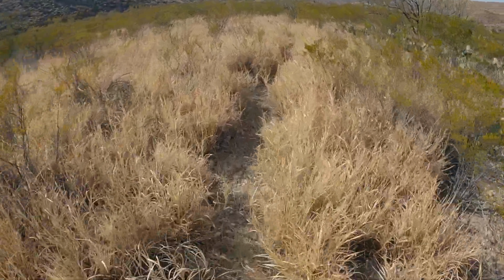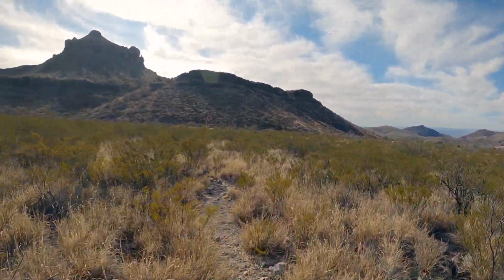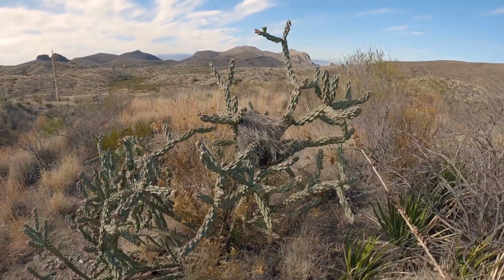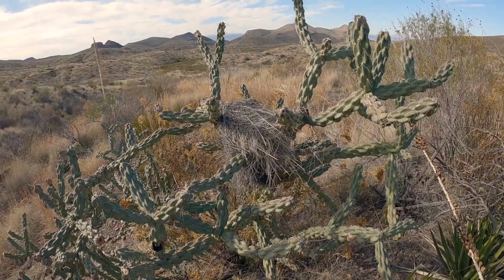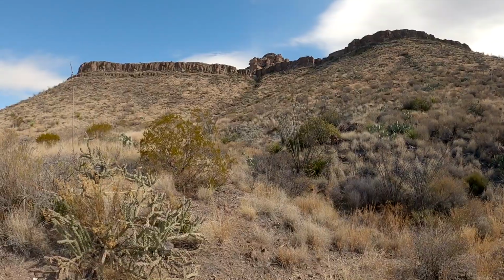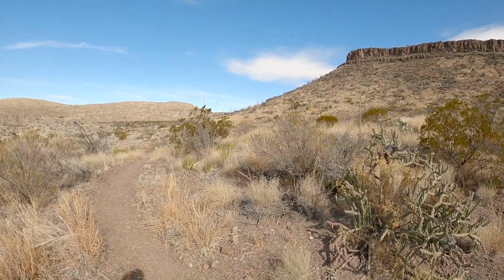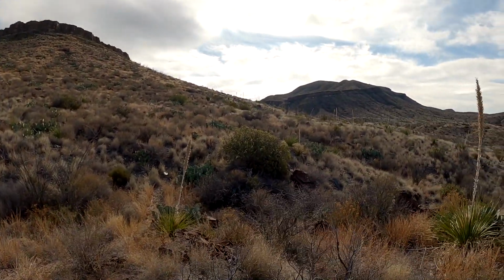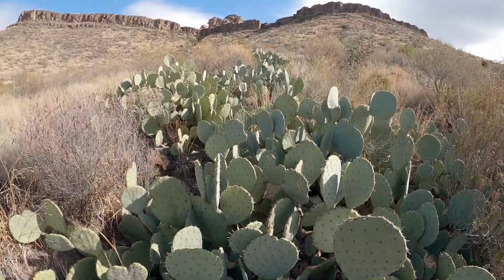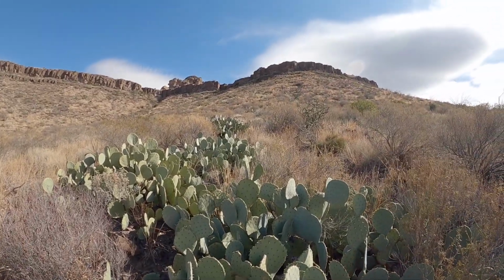Not much of a trail. Bird nest in this cactus. Tough bird. Circle around this hill. Came from back that way. Been dropping most of the way, but it's going to start climbing now. Big prickly pear cactus. Goes way on up the hill.